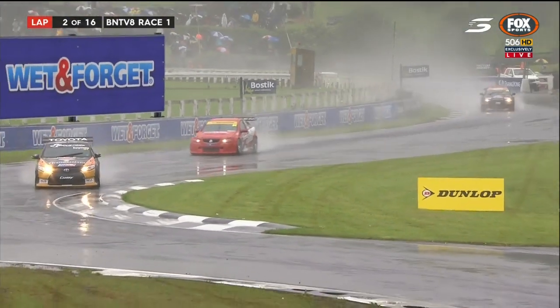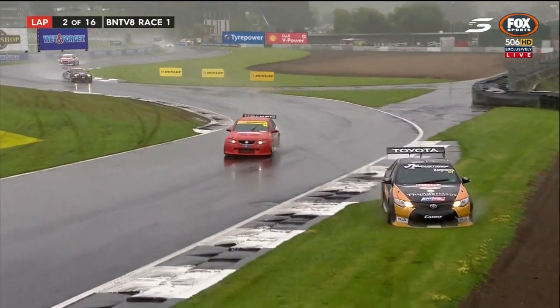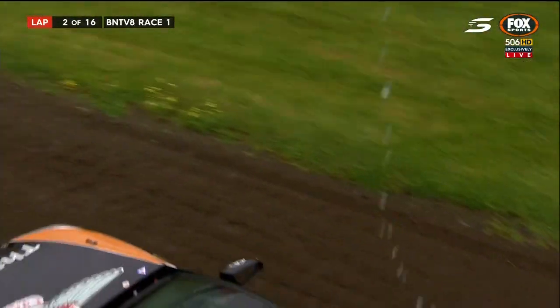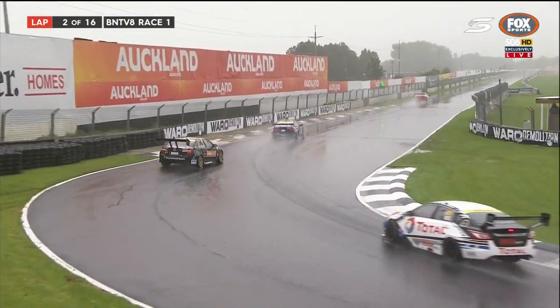Bit of breathing room for Bargs. Out the front, fighting with Lance Hughes. He's locked it up, and he'll skate off into the gravel. The leader is off, and he'll get away with it. He'll lose 1 or 2 spots. Could have been worse.